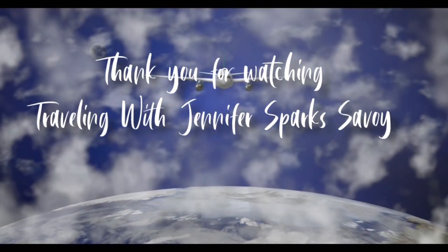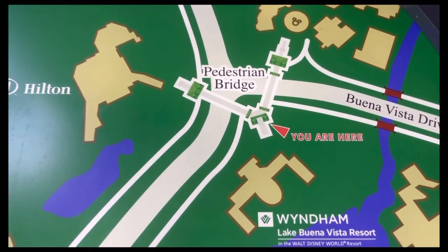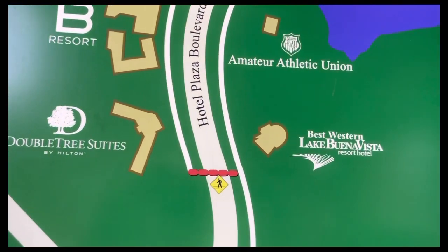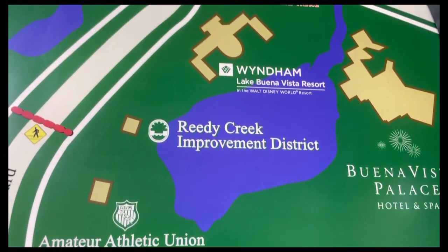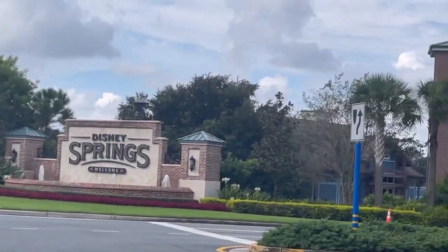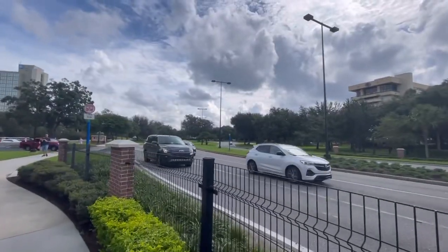I am Jennifer Sparks and I do mostly hotel reviews and resorts, so this seemed appropriate for me. The resorts we're going to be checking out are located on Hotel Plaza Boulevard. They're not Disney hotels, but they're Disney affiliated. They provide bus services back and forth to the theme parks. These resorts are not walkable to any of the Disney theme parks, but they are very walkable to Disney Springs, and that's why we're here.